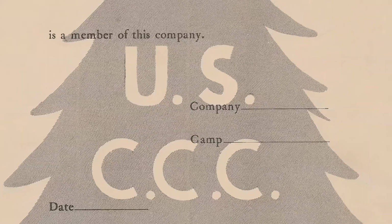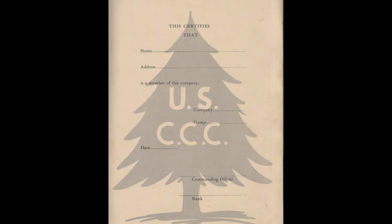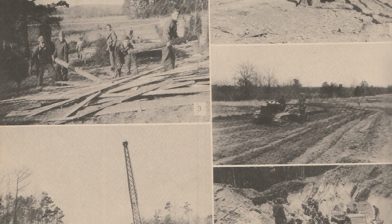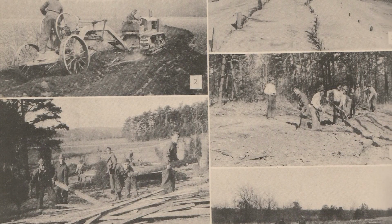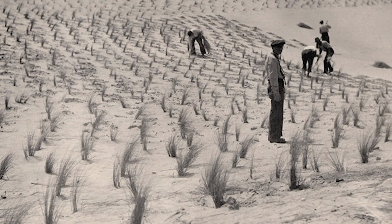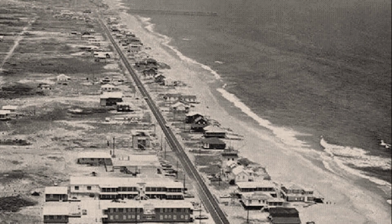The Great Depression led to the creation of the Works Progress Administration and the Civilian Conservation Corps, better known as the WPA and CCC, to rebuild the country's infrastructure and put American citizens back to work. Both groups were deployed to Cape Hatteras to erect the dunes and build the road, which still remain to this day. This is America's scenic highway, North Carolina Highway 12.